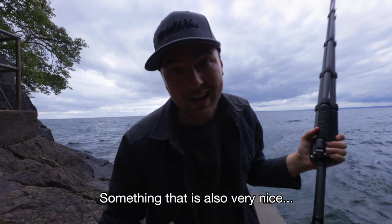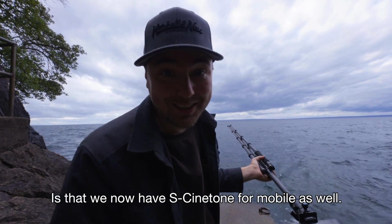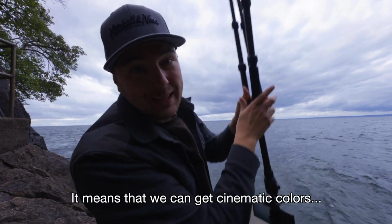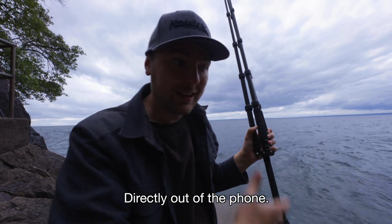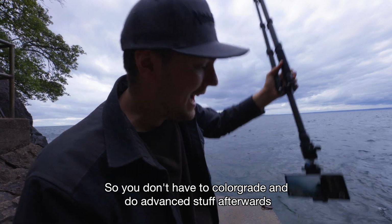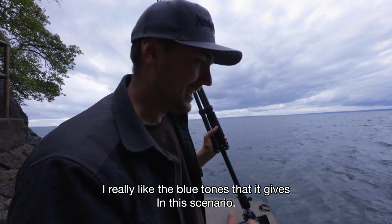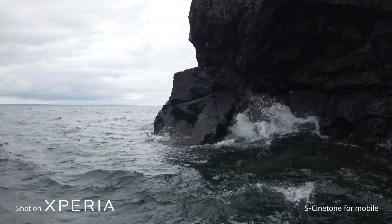Something that is also very nice about the Xperia 5 Mark V is that we now have S-Cinetone for mobile as well. This means that you can get cinematic colors directly out of the phone, so you don't have to color grade and do advanced stuff afterwards. I really like the blue tones that it gives in this scenario.